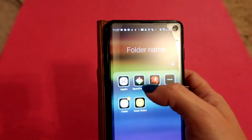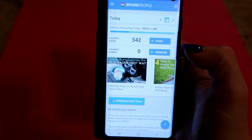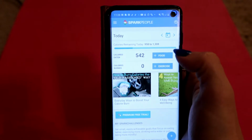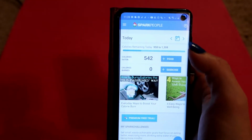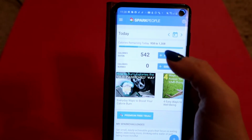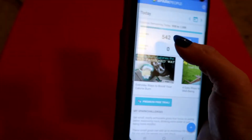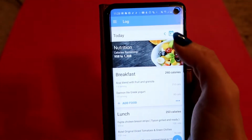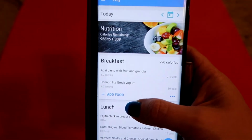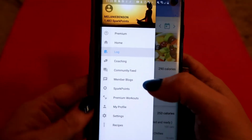Okay, so the next app here is Spark People. This is a free app. I need to update my stuff for today, but this is a free app for tracking your food. And that's really all I use it for. Sometimes I'll track my weight on there, but I'm not really good at updating it. But here's what it looks like. Let me go to settings.